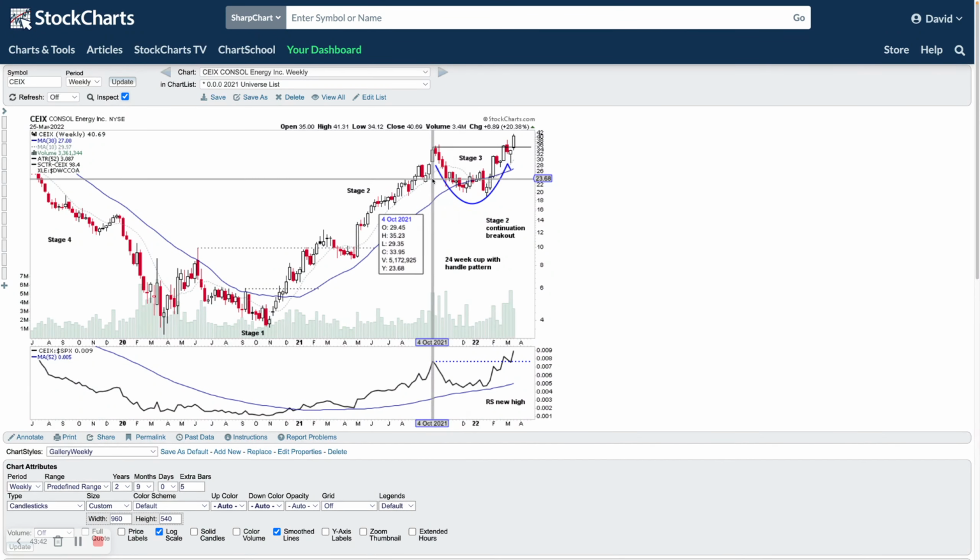So be looking for obviously either some consolidation in here, or for it to hold and move back out from that kind of area there. So let's get back to that.